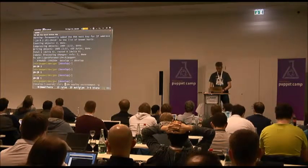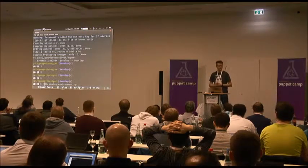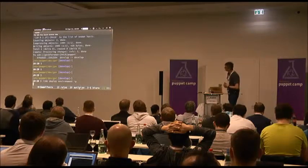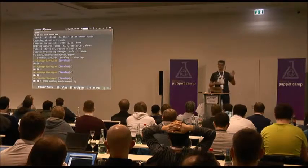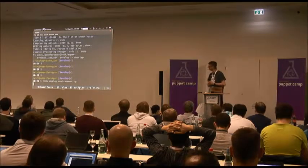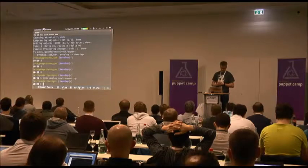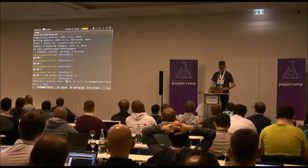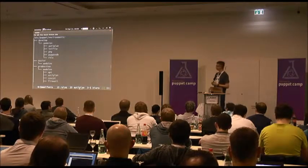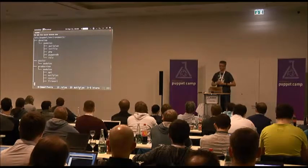If I run R10K now, R10K deploy environment -p. So -p is that it has to download the modules as well. It will check out the Git environment. So in my develop branch, it has to clean up a lot of modules. And that shouldn't take this long. Okay. So if I look at my tree now, you see that the develop environment is much shorter. So it cleans up after itself as well. If I would remove an entire branch, it would remove it from here as well.